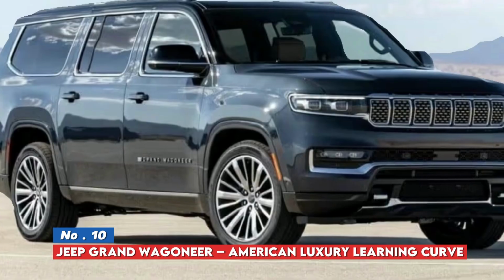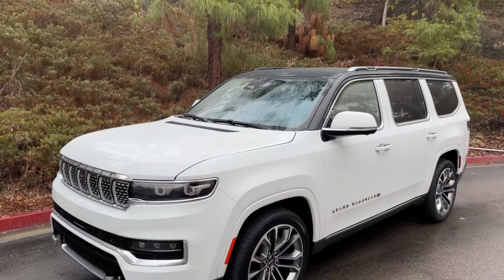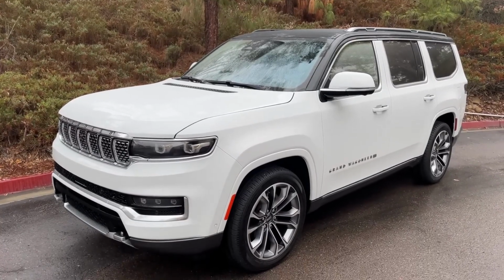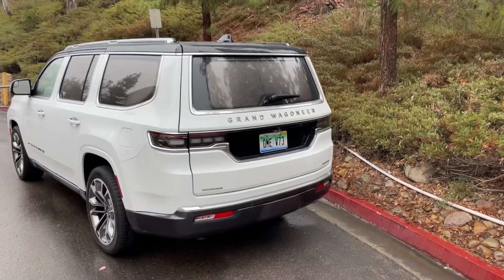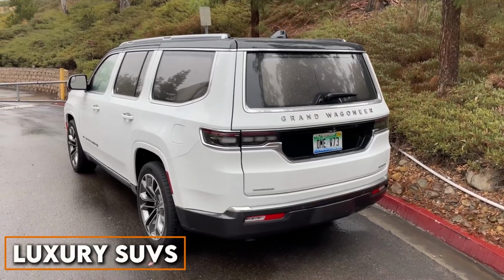10. Jeep Grand Wagoneer, American Luxury Learning Curve. The Jeep Grand Wagoneer brings back an iconic American name with genuine luxury appointments and impressive towing capability. When everything works, it's a compelling alternative to established luxury SUVs.